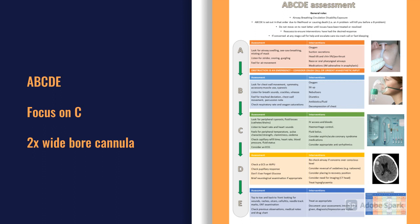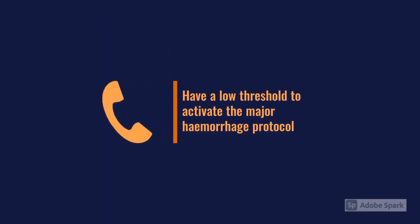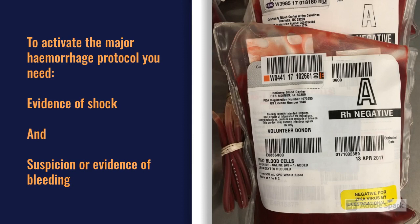And again, it's about having a low threshold to start the major hemorrhage protocol. Practitioners are often a little bit hesitant to activate the protocol. And actually, all you really need to activate the major hemorrhage protocol is evidence of shock. So it could be a high heart rate, anything over 120, or a low blood pressure, with suspicion or evidence of bleeding. So if you have this patient in front of you who has this bleeding and they have a high heart rate or they have low blood pressure, activate the major hemorrhage protocol.